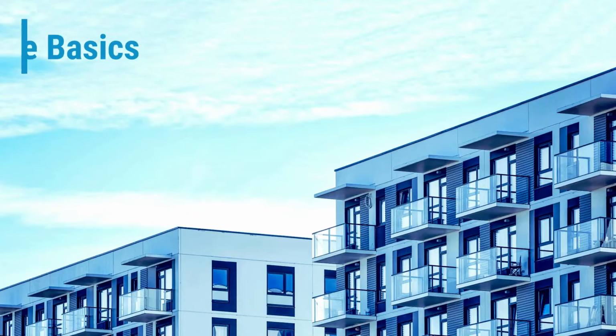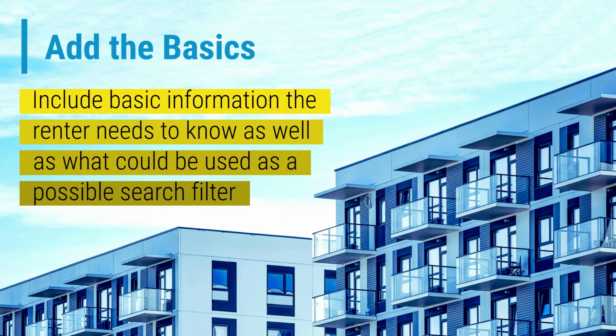Tip number 1, add the basics. When writing a rental ad, it is important to include any basic information the renter needs to know, as well as what could be used as a possible search filter. This includes the number of bedrooms, bathrooms, or square footage of the unit.